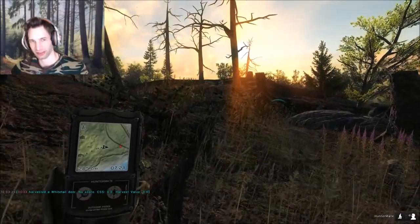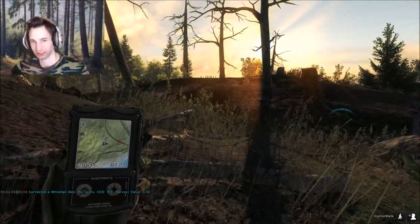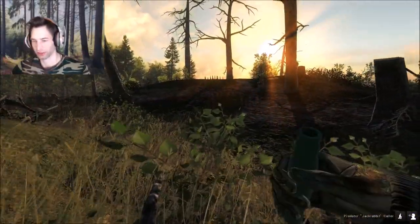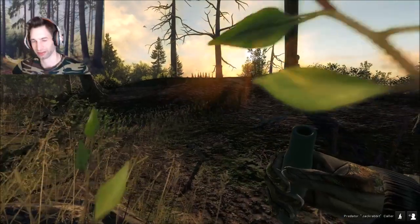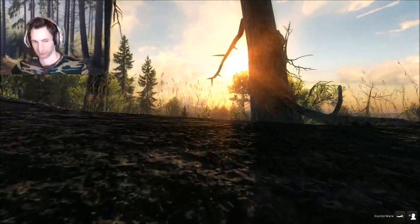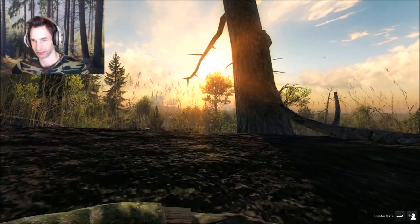And right where the dot is on the hunter mate is right where the male bobcat just called. So if we can get up here a little bit more. I've never actually called one in with the coyote caller, but it might actually bring this one in. And since that's all we have on us right now. Oh. Ooh. He just called right there.